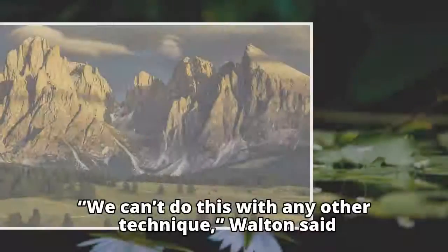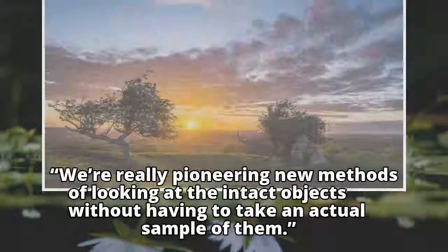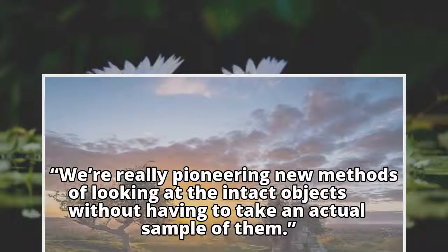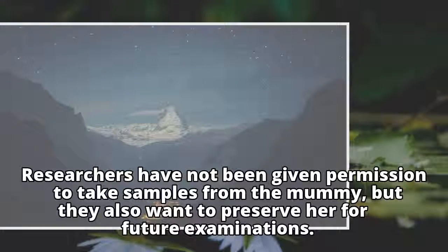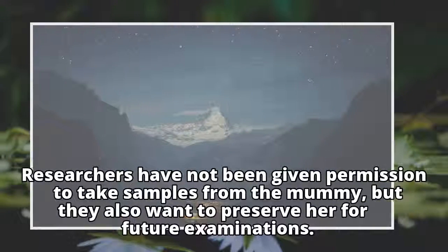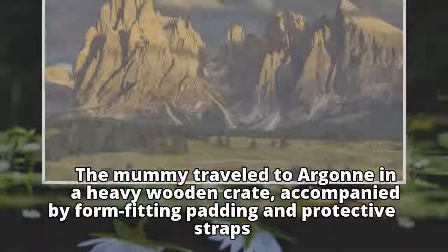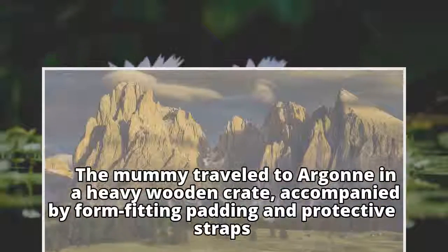"We can't do this with any other technique," Walton said. "We're really pioneering new methods of looking at the intact objects without having to take an actual sample of them." Researchers have not been given permission to take samples from the mummy, but they also want to preserve her for future examinations. The mummy traveled to Argonne in a heavy wooden crate, accompanied by form-fitting padding and protective straps.